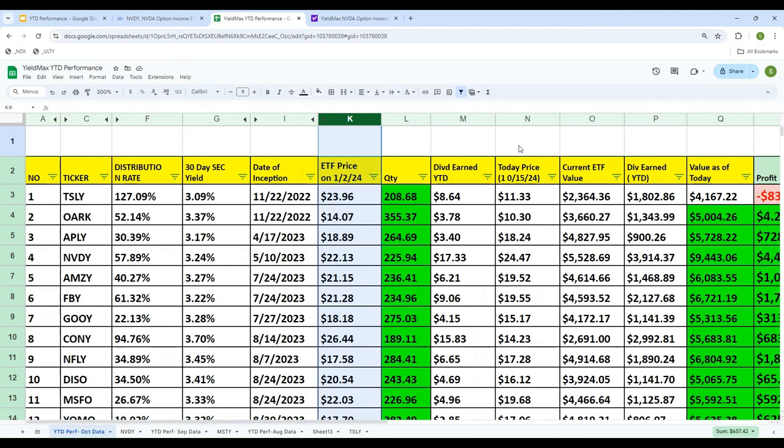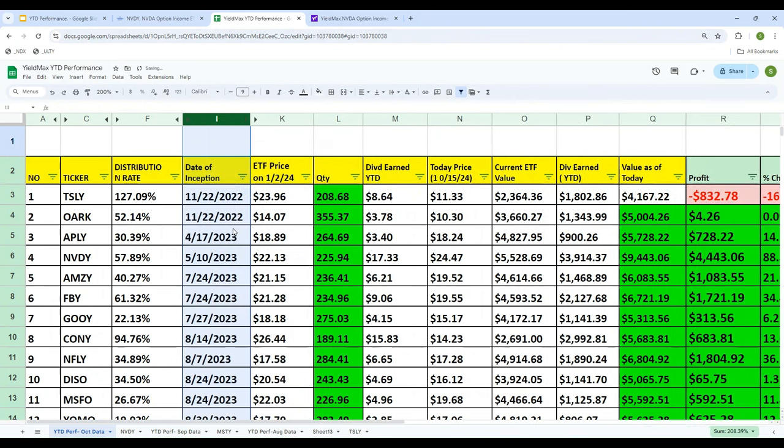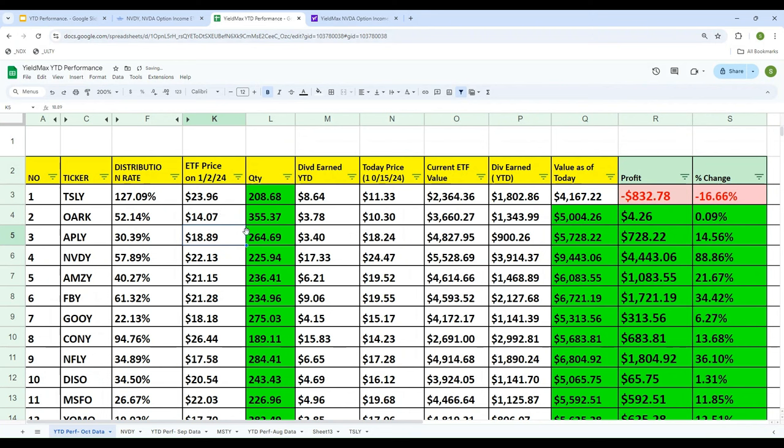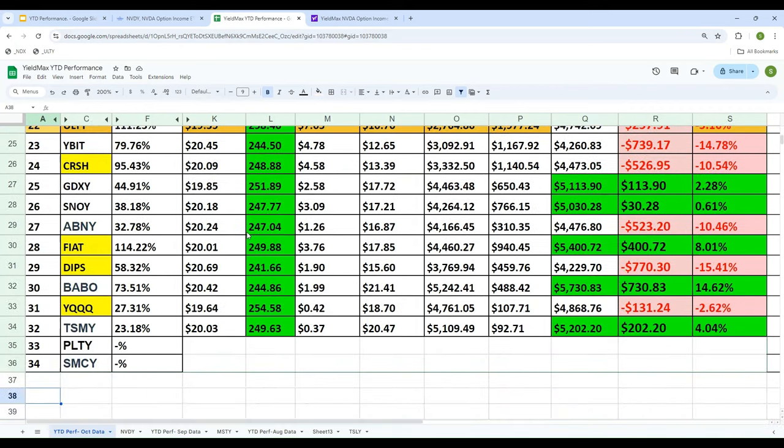So let's take, what else can I hide? All right, let's hide this one too. Okay, let's hide this one too. Well, actually, let's hide this distribution. Well, let's hide this too. All right. I hide all the necessary columns. So here it is, right? So these are the 34 of this ETF.